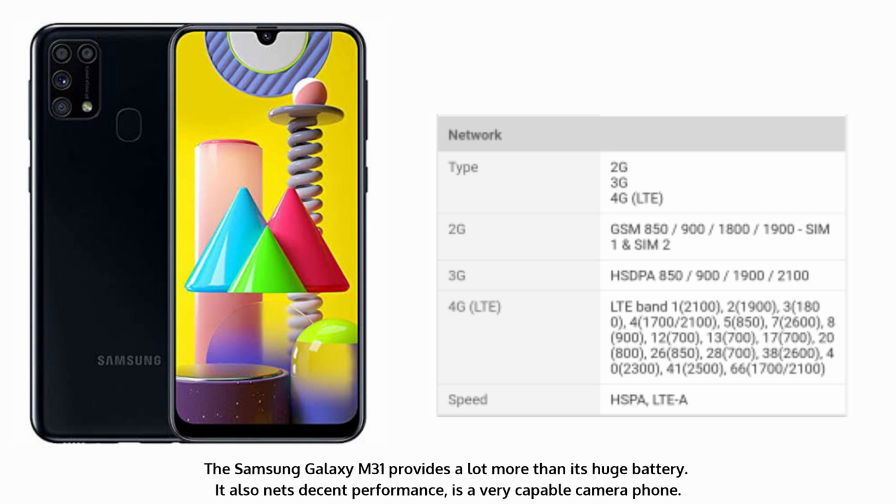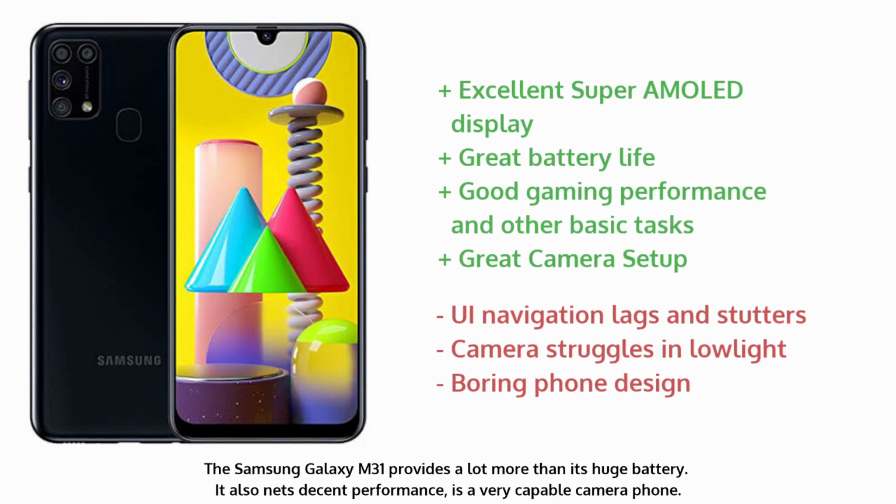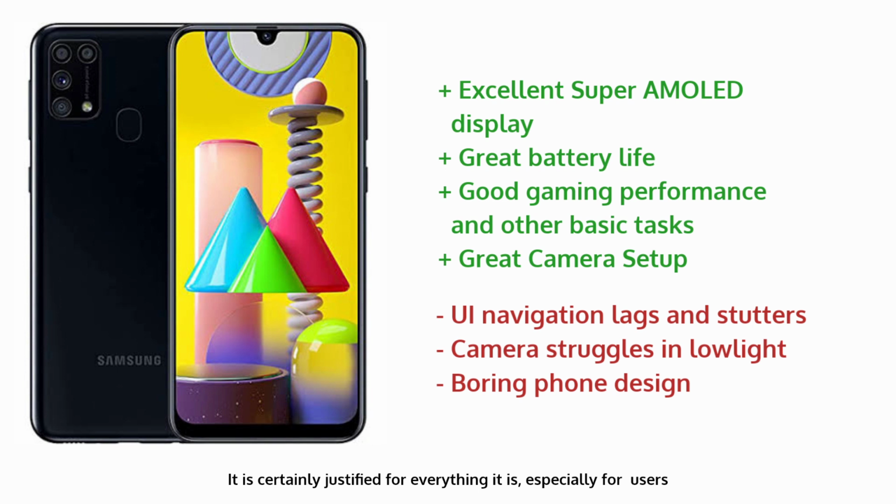The Samsung Galaxy M31 provides a lot more than its huge battery. It also nets decent performance. It's a very capable camera phone. It is certainly justified for everything it is, especially for our users who put battery life above all other smartphone features. Don't be disappointed. The Samsung Galaxy M31 deserves the title of a mid-range battery king.